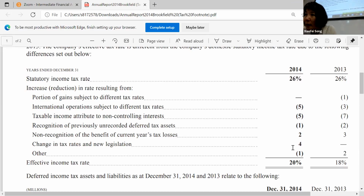So let's see what's in here. For instance, this year, 2014, there are international operations subject to a different tax rate, and that reduced the tax by 5%, kind of equivalent, right? The next one is hard to explain. This one, the change in tax rate and the new legislation, increased it by 4%. That doesn't have to be a change in the statutory tax rate; it could simply be a change in tax on certain items that resolves that, right?